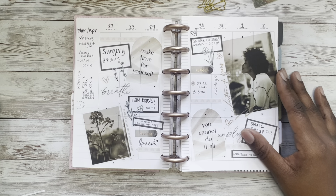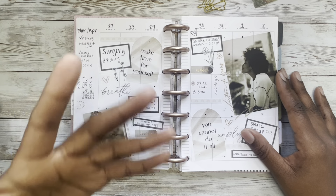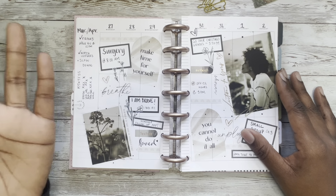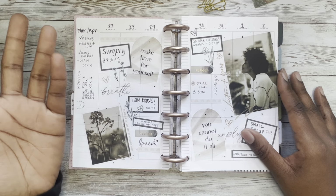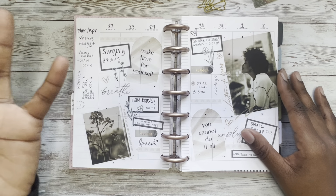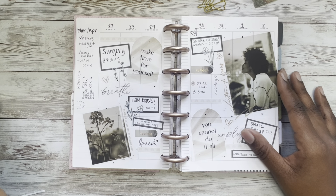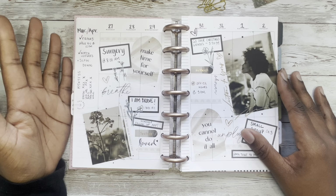It has nothing to do with the binding. It has nothing to do with the size. It's just a little bit of instability in our own lives. So I just wanted to end with that because I know that 2024 is coming. We're all going to start to reflect over our year. We're getting ready to put our planner lineups together. And it can be a time for people to really be rethinking what they have in their system.